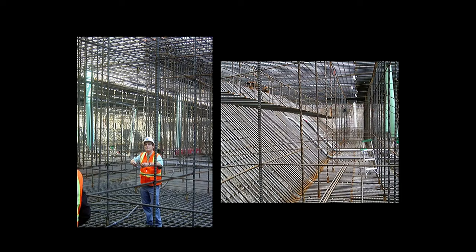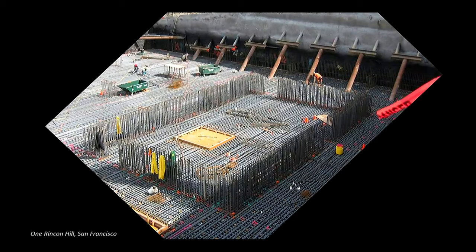But the tower comes up to the transfer level, first floor, so there's the bars coming through. And at this time of this building, lap splices were permitted at this location, but they're heavily confined. The next code, there's going to be restrictions in the U.S.